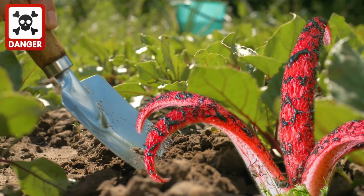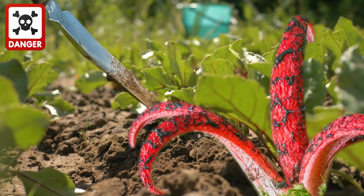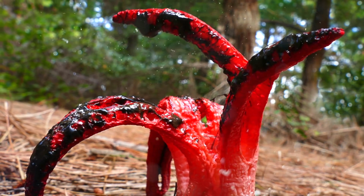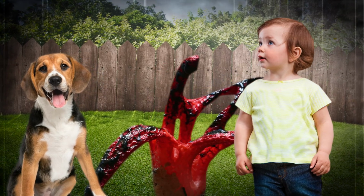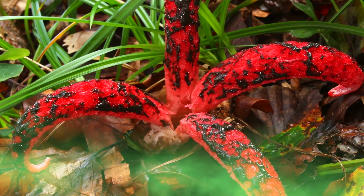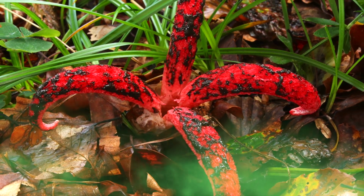Some people make the mistake of trying to remove Clathrus archeri from their backyard, but instead you should ask for professional help. That's because most people do not remove it correctly. This ends up contaminating their entire garden and making it very dangerous for them. This can also be dangerous for young kids or pets playing in the backyard. And to make things worse, it also releases a terrible smell all over your garden.